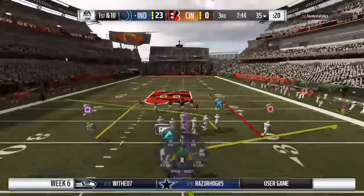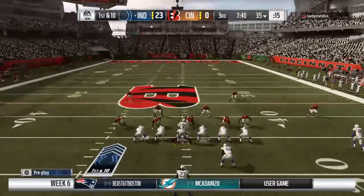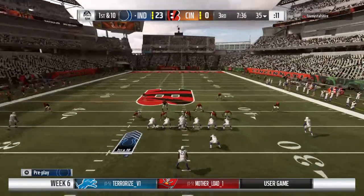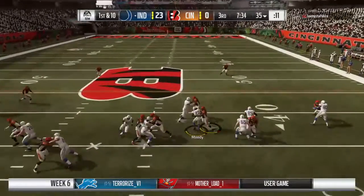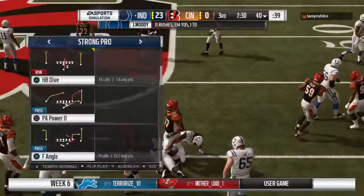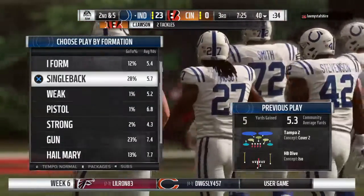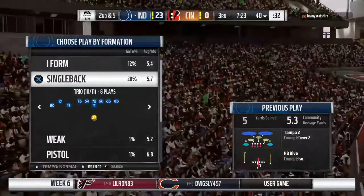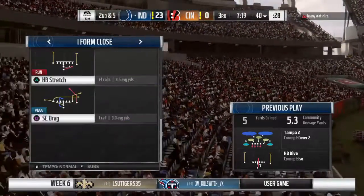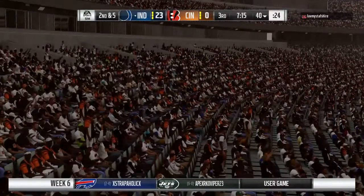Ball up to the 35 now as they come up on 1st and 10. And they'll run it here. And he'll get this up to about the 40. Making the play defensively, Carl Lawson. And that's exactly what you want on a first down run. Pick up 5 yards, bring up 2nd and 5. The defensive line, though, they've got to figure out a way to out-leverage the guys up front because the offensive line is winning at the point of attack.